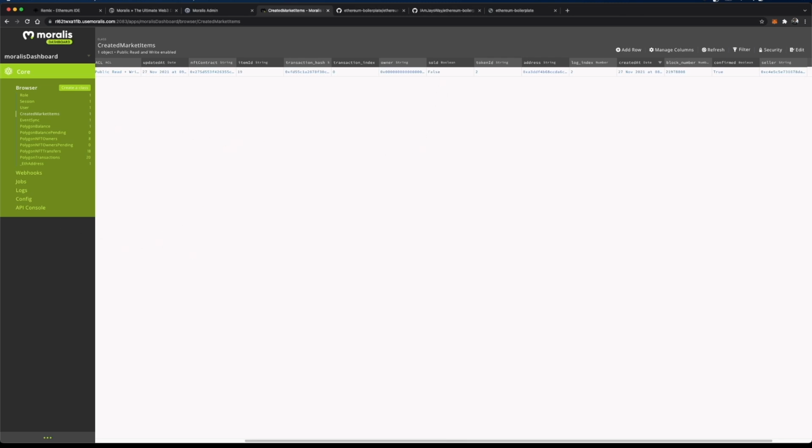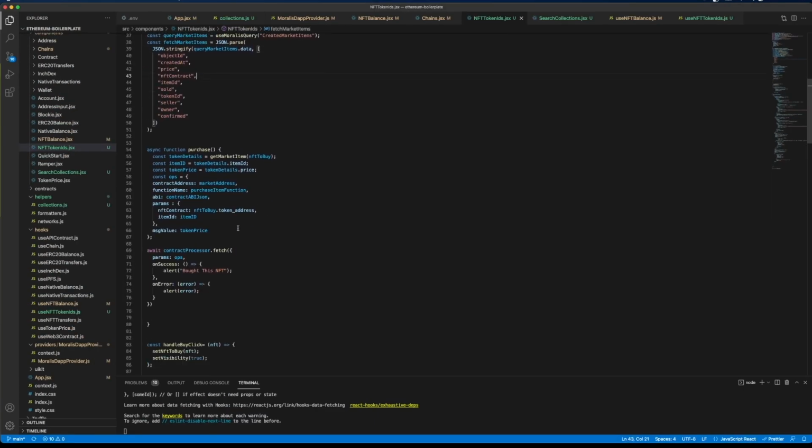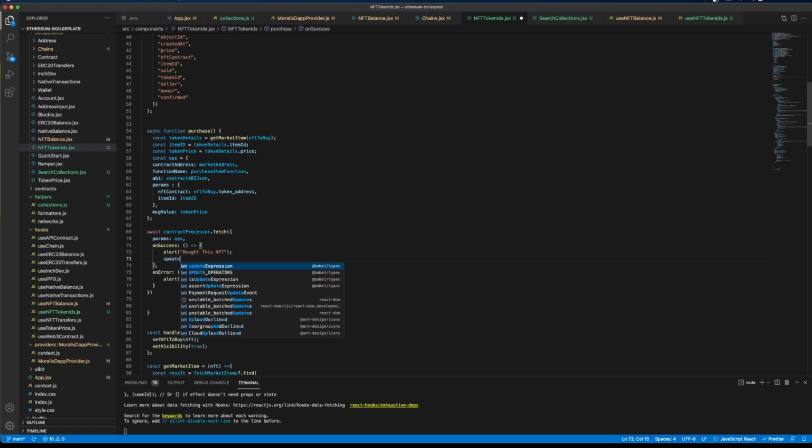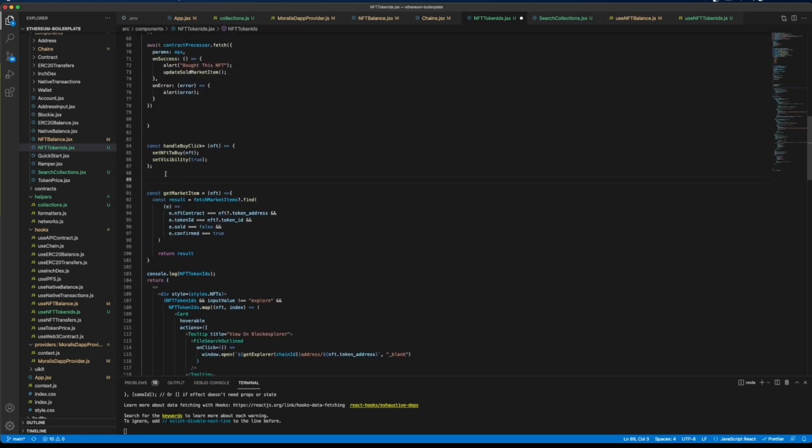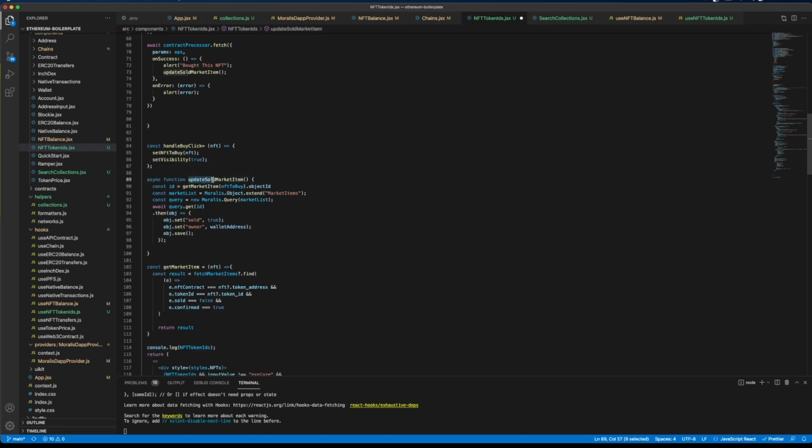So let's go to our IDE and do that. And if we go down to where we have that success, we can create a function called update sold market item. And of course we need to create that function. Let's just put it over here. So we have this asynchronous function, update sold market item, which then gets the ID of the current market item on the created market items table in our data frame, queries for it, awaits until we get that specific, unique ID, and then we can update the object to sold, and we can actually update the owner.